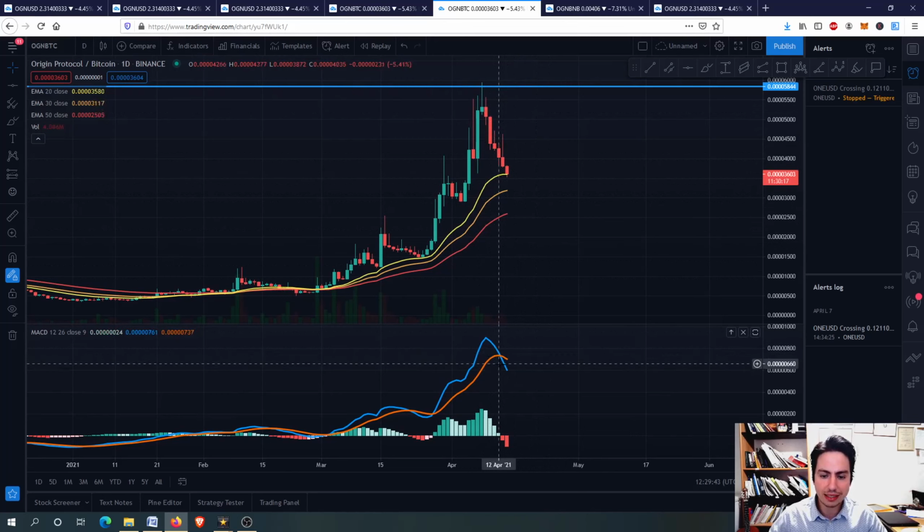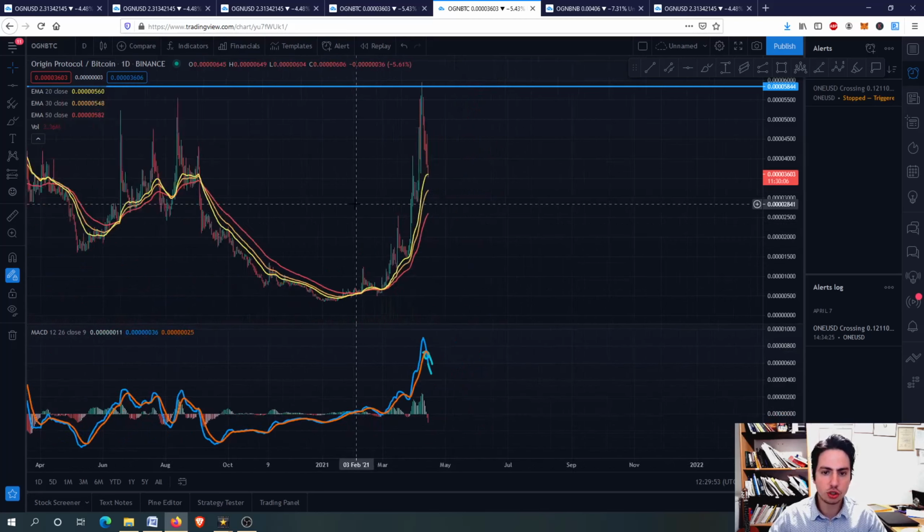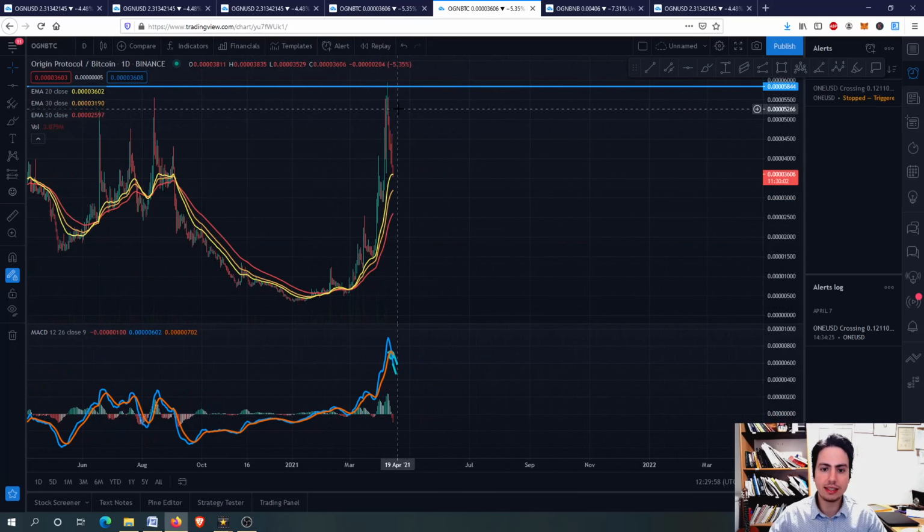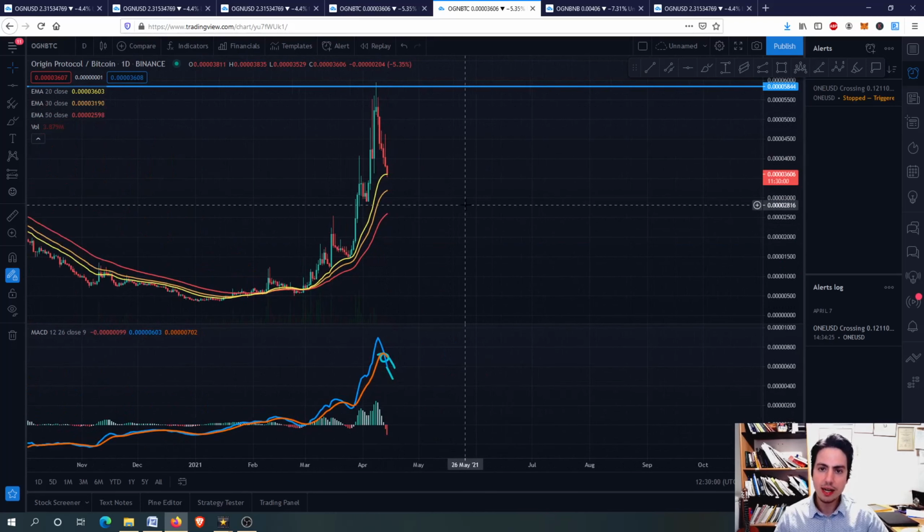Again with the MACD, same here with the MACD in the Bitcoin, we can see this bearish cross, and of course this is the situation right now for the signal line and for the blue line. So that's why we hit the top, guys, and that's how we knew we hit the top, because you always want to check Origin Protocol or any other altcoins against the Bitcoin.